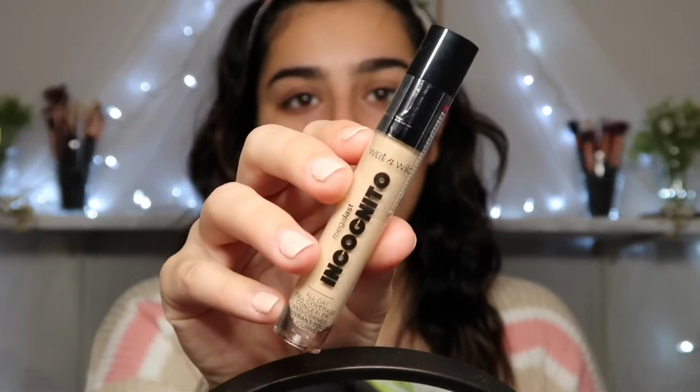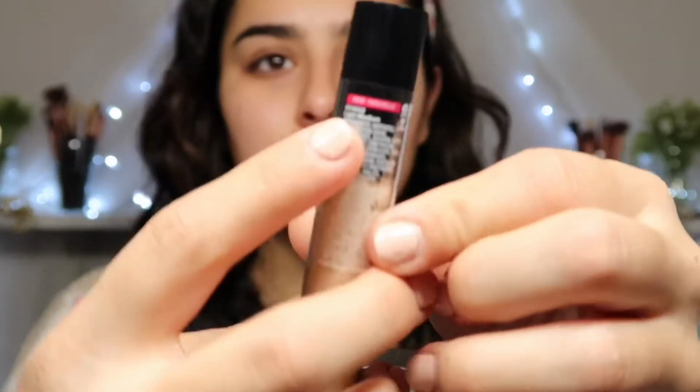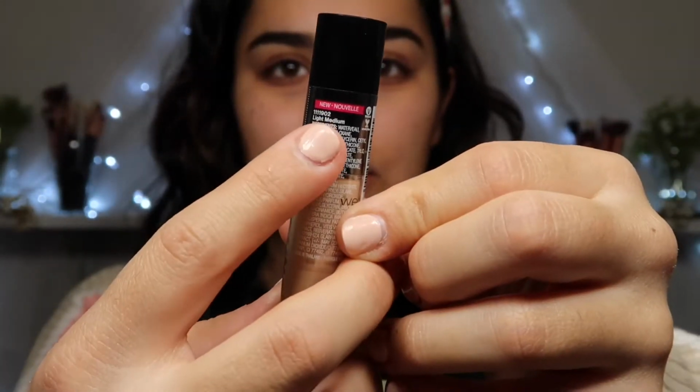So this was actually new at Target. See, it says new right here. I don't know if you guys can read that. So this is a fairly new product. It just recently came out, so I definitely wanted to try it. This was only $3.99, which I love about Wet n Wild just because their products are so affordable. I just really love them.